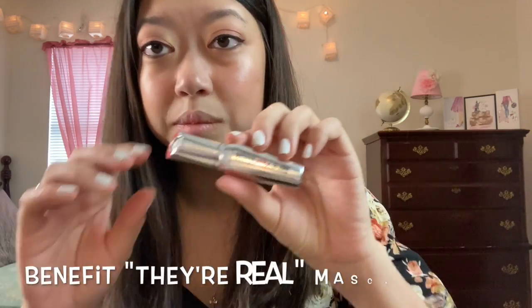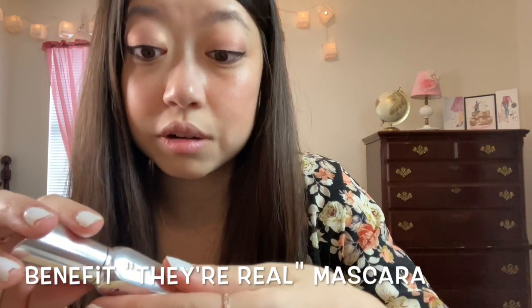This here is Benefit's Lash Mascara. Now this is called They're Real Magnet. And it's kind of fun. This is a mini. I was at Sephora and someone had showed me, and she had one on one eye and none on the other eye, and I could see a significant difference. She had beautiful lashes, so that helped. But I'm going to just apply this.